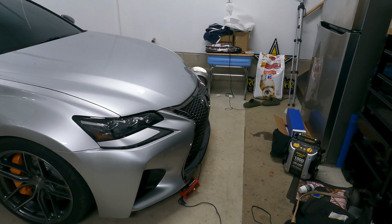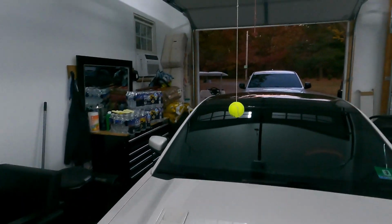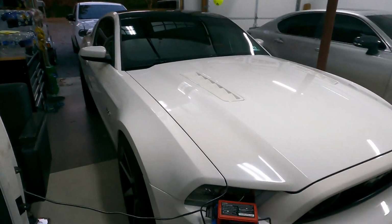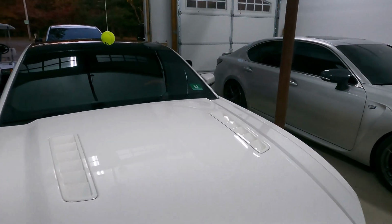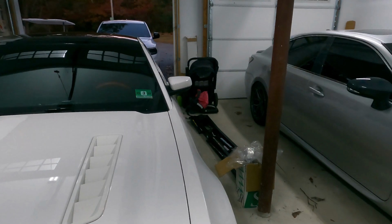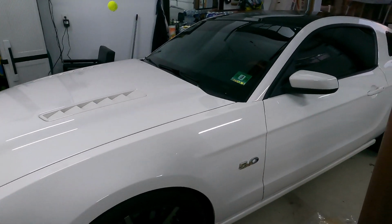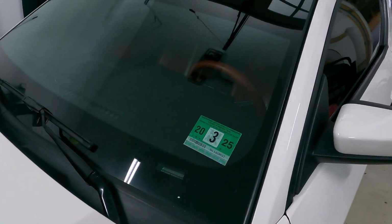First and foremost, you're going to see here we have the Lexus hooked up to a battery tender. The Durango got kicked out of the garage. The Mustang is in, and we also have it hooked up to a battery tender. If you guys have been watching the Mustang since we got it, you'll know we had a couple of issues with it, and we couldn't get it to pass inspection. I'm happy to report that I was finally able to get this thing to pass inspection.